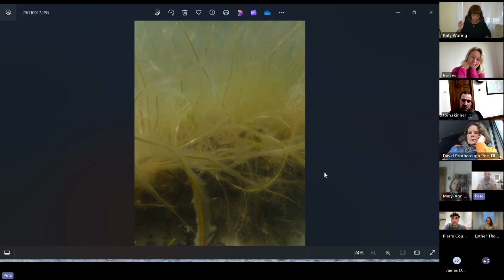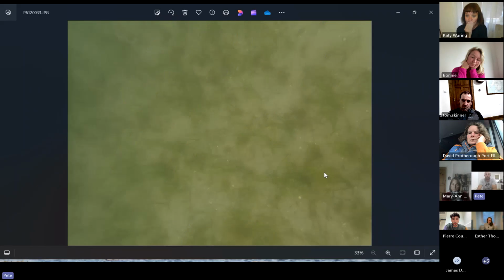Okay, this is an example. Sometimes it's getting quite deep. So I was snorkeling and I used a little bit of zoom on my camera and stuck my arms down as deep as I could. And that's just good enough. You know, we can tell it's seagrass. I'd be very surprised if it was Zostera noltii because it's so deep. So we can definitely say that's Zostera marina.